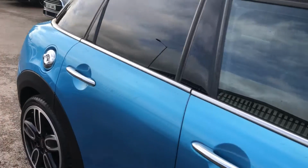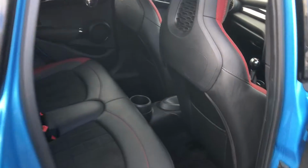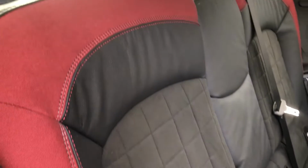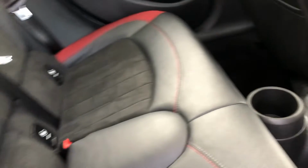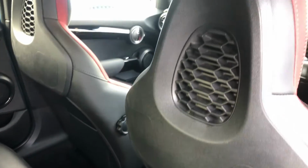Now moving on inside, again we'll just make sure it's open. You can see you've got the updated chili pack, the Cooper Works chili pack. So in here you've got the John Cooper Works seating. On there it's half leather, and you've got that gorgeous quilted suede Alcantara design in the middle. You've got dual seating in the back, full isofix. You can see you've got a single cup holder, loads of leg room, and the venting on the rear seat as well.